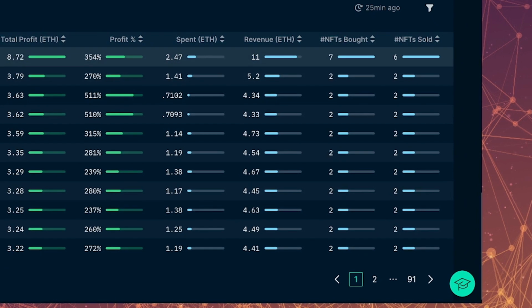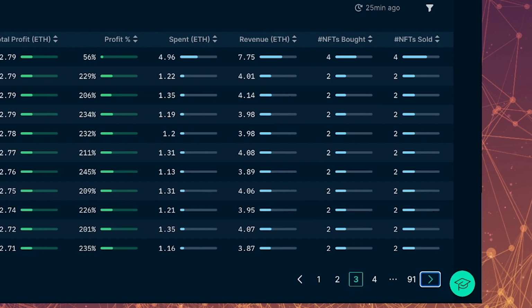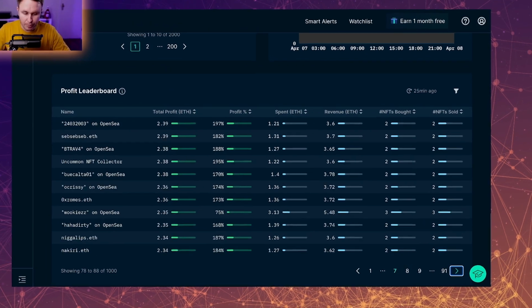and sold 6. So they're still in the project, but what you'll notice here is that to round out the top 10, all of those people are completely out. These are out, these are out. Essentially, all the top profit takers have completely exited the project. They're not half in, half out, seeing where it rides.